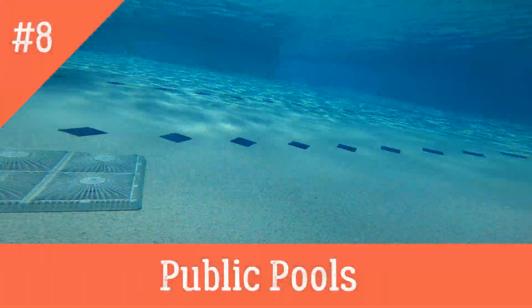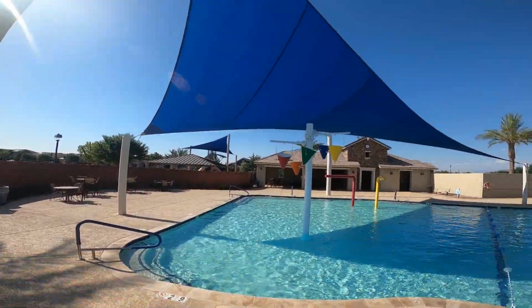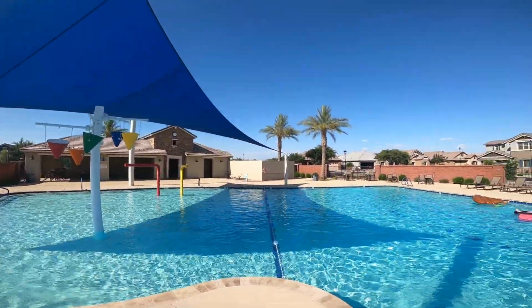Number 8. Public pools. There are many public pools you can find online in your area that are free or at a minimal cost.